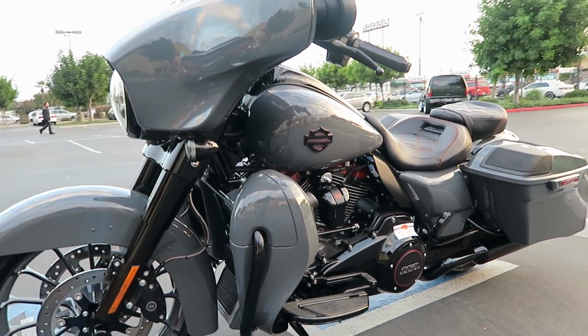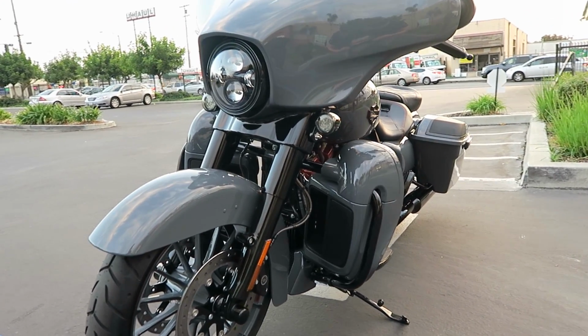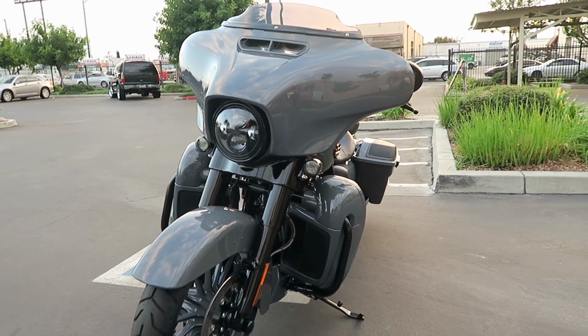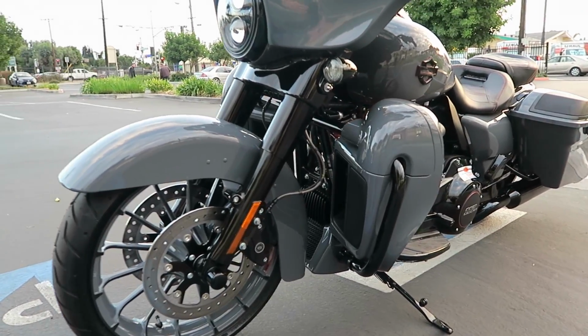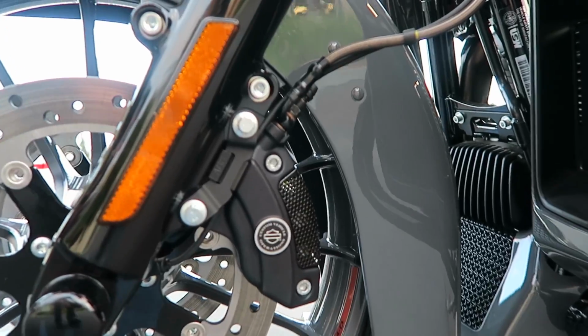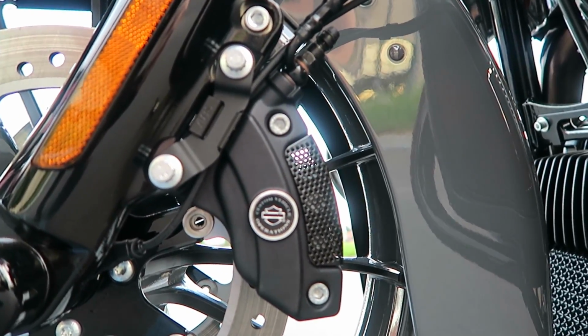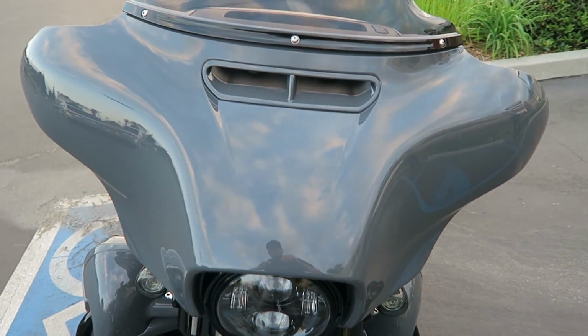So blacked out front forks, dual disc brakes in the front as always on the touring bikes, and a little bit different windshield as well. This is considered a wind splitter windshield on this bike. And here's a close-up of the brakes, Brembo brakes. That's been like that since 2009. Of course, the bike comes with ABS. This is a CVO after all. It comes with everything.